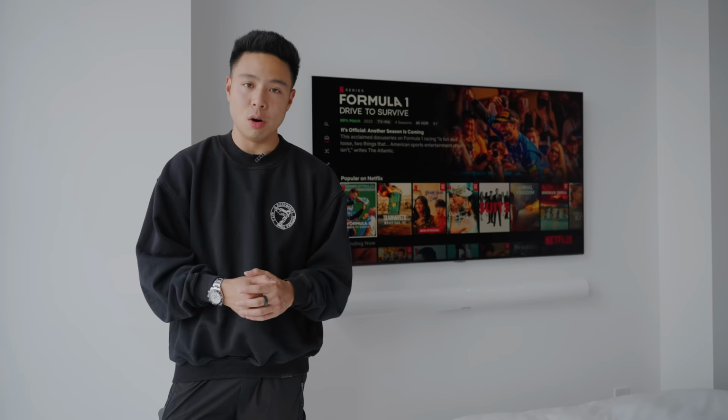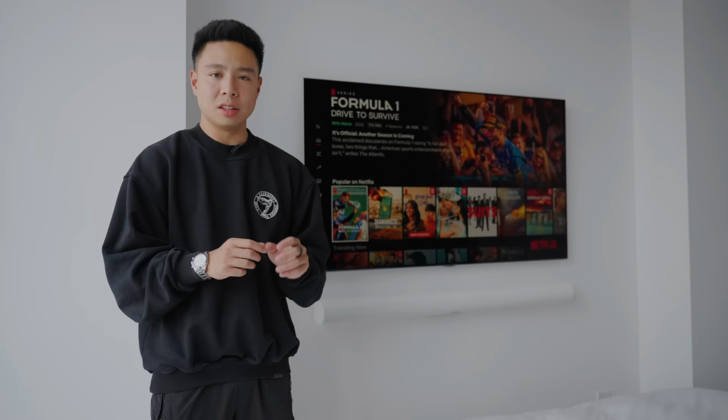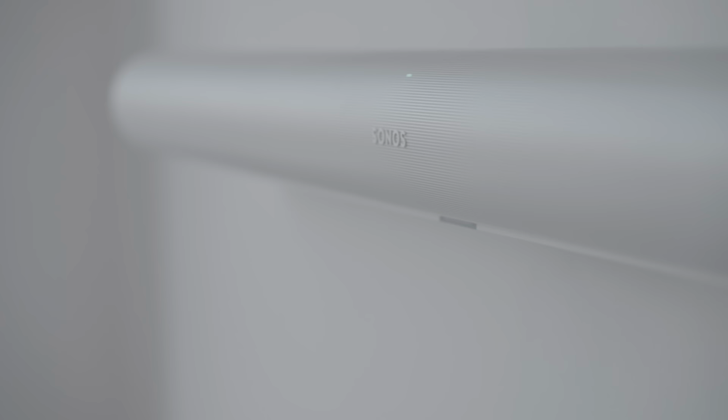But just like in the living room and the home office, the Sonos Arc is my favorite soundbar by far, and it's the easiest way to get the most dimension in sound with enough power delivered and a well-optimized setup in a singular soundbar like this. You can see the white one right here just looks super good. It's extremely clean and it just sits underneath the TV.